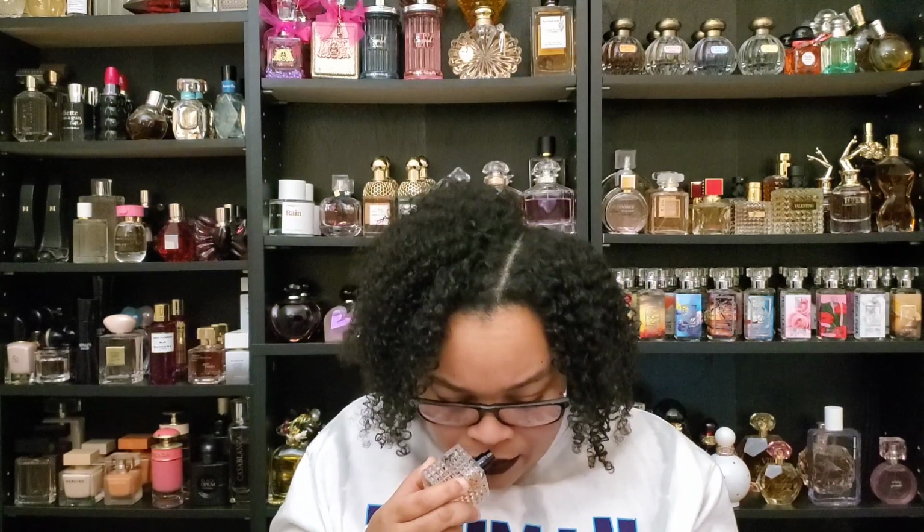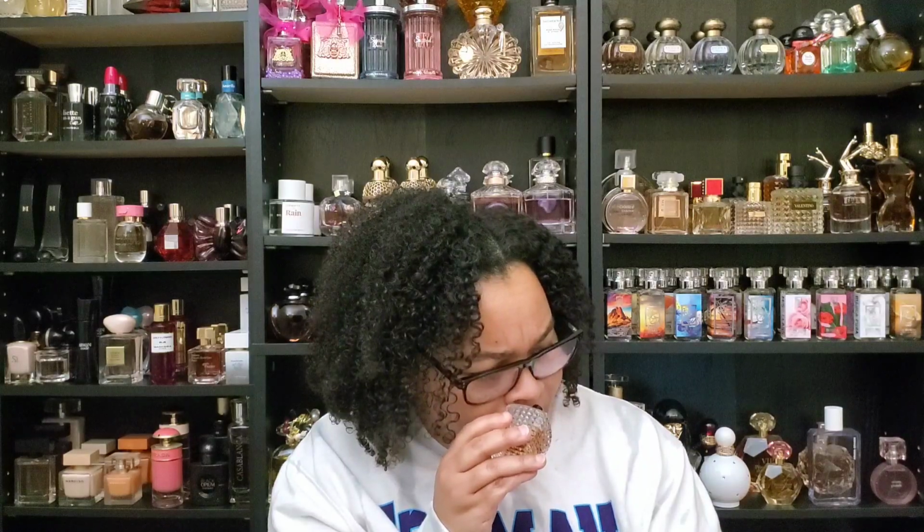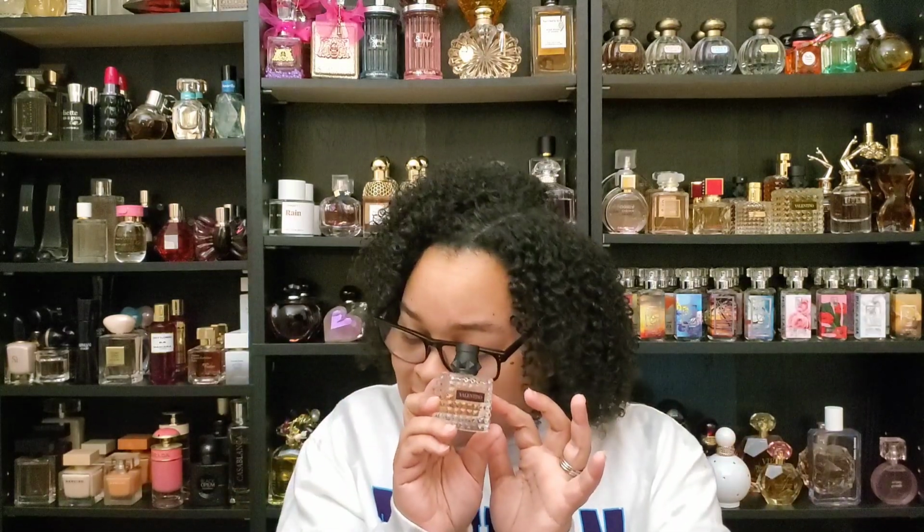This joint got potent. Ooh. Oh my God. On the top. Baby, that rose is coming through. That muskiness. Yeah, okay. This might not have needed to be on this list because this is sexy. I might have to put this on the sexy list too. It is fun. It is flirty and it is fruity.